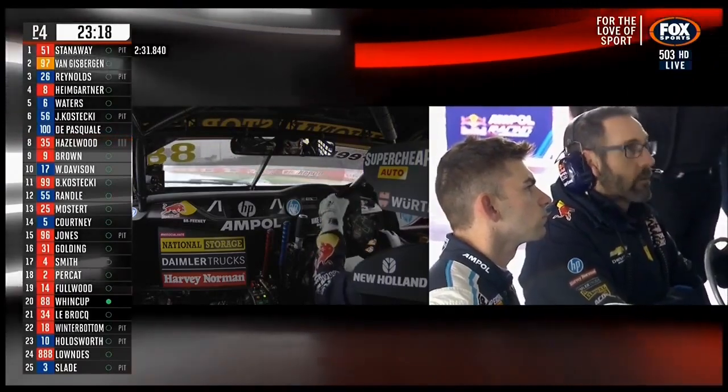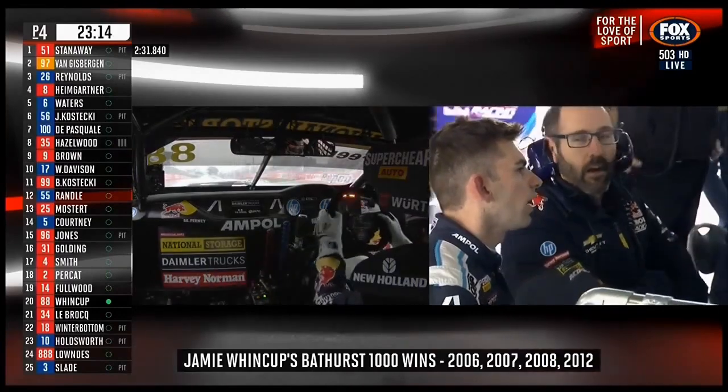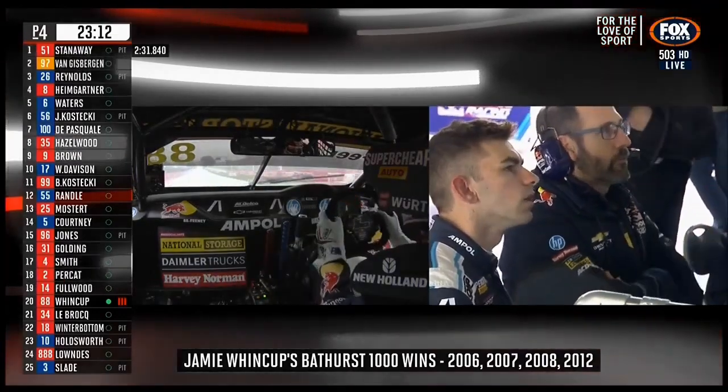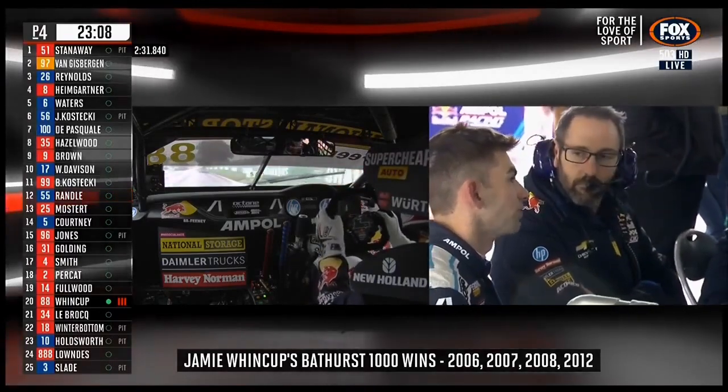So a big change, and it was a sort of on-the-fly change to get Jamie back out there. But I think the plan was that they still wanted to put Brock in that car for the qualifying session, even if it was just for Brock's own confidence to experience a wet quali here at Bathurst.